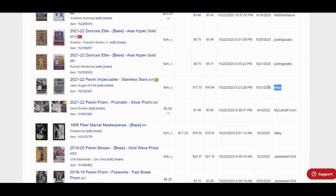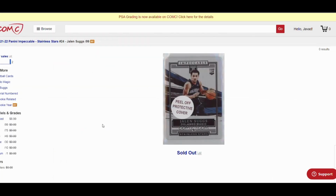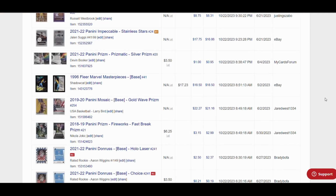So this is a good example. Somebody bought this for, I don't know exactly, $17.75 on the COMC platform, probably closer to $20 on eBay. So COMC made that additional money, but this one sold on eBay. If, for example, there had been a few cards on sale and the sale made it the lowest, it wouldn't have been the one that sold on eBay. So that's one thing to keep in mind.